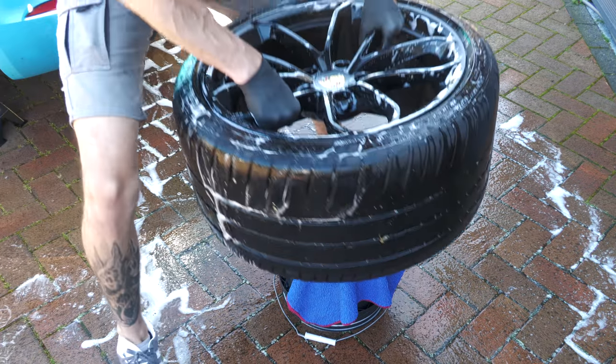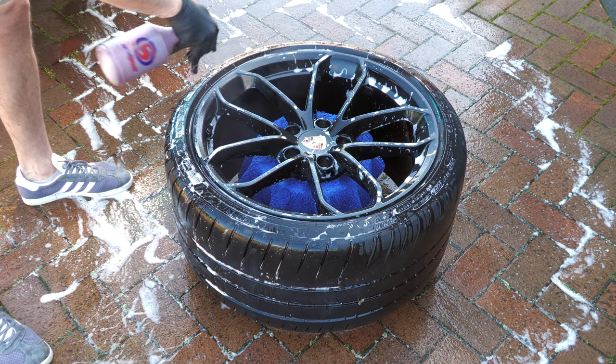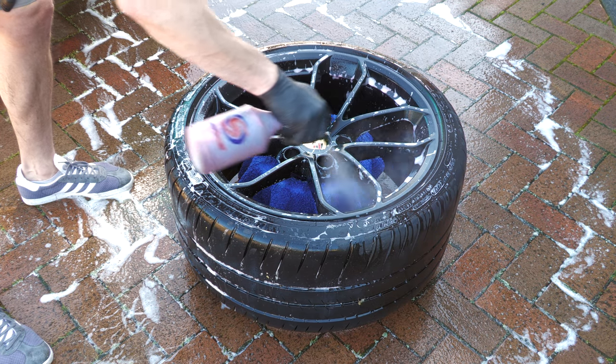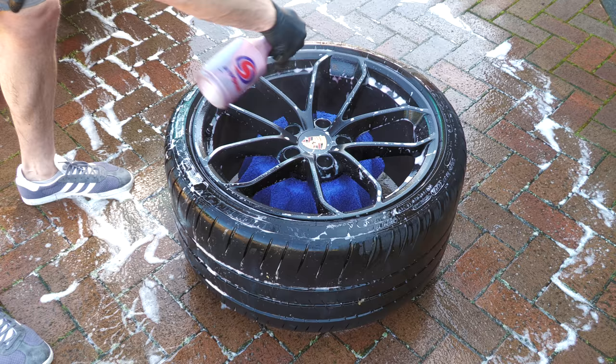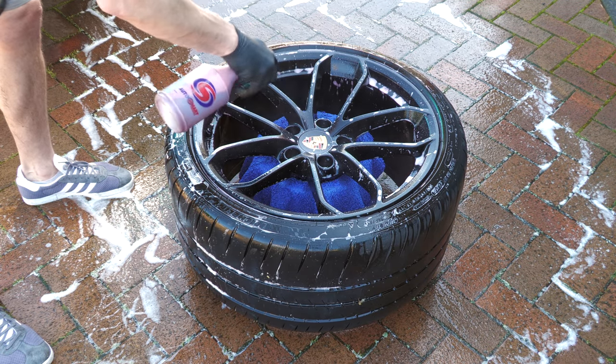Once I felt the barrel was as good as I could realistically get it without meticulously fingertipping every tiny spot away, which I couldn't really afford to do here, I gave it one last wipe down and rinse off with the washer before flipping it to tend to the other side.